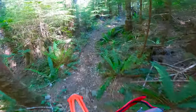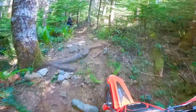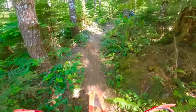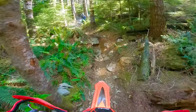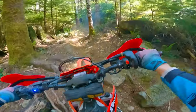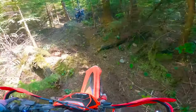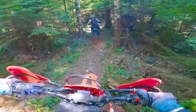Oh yeah, I recall this. I think we came through this in the snow one time. Yeah, this trail's a doozy. Very cold. This one's the most difficult trail in the park.